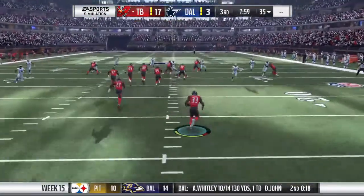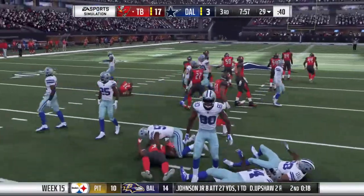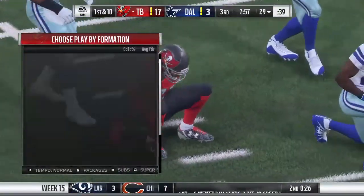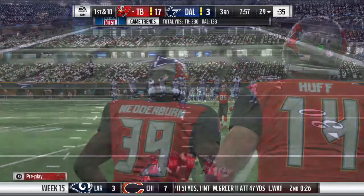This fielded at the 2. And it's a pretty good return here as he'll get it up to the 29-yard line. Out come the Buccaneers. They'll have it first to start the 3rd quarter.